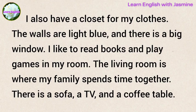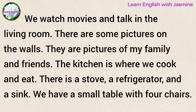The living room is where my family spends time together. There is a sofa, a TV, and a coffee table. We watch movies and talk in the living room. There are some pictures on the walls. They are pictures of my family and friends.